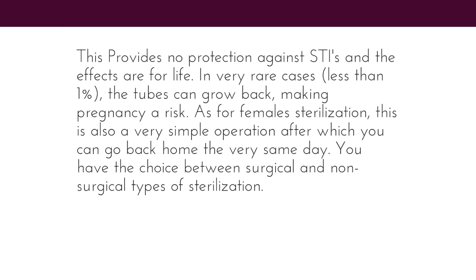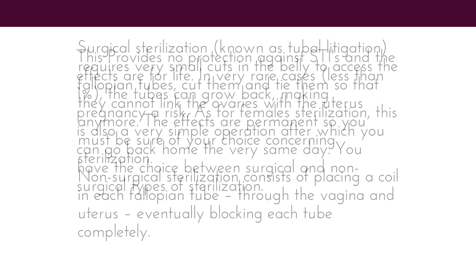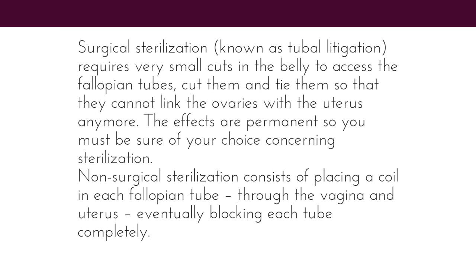As for female sterilization, this is also a very simple operation, after which you can go home on the very same day. You have the choice between surgical and non-surgical types of sterilization. Surgical sterilization, known as tubal ligation, requires very small cuts in the belly to access the fallopian tubes. They cut them and tie them so that they cannot link the ovaries with the uterus anymore. The effects are permanent, so you must be sure of your choice concerning sterilization. Non-surgical sterilization consists of placing a coil in each fallopian tube through the vagina and uterus, eventually blocking each tube completely.